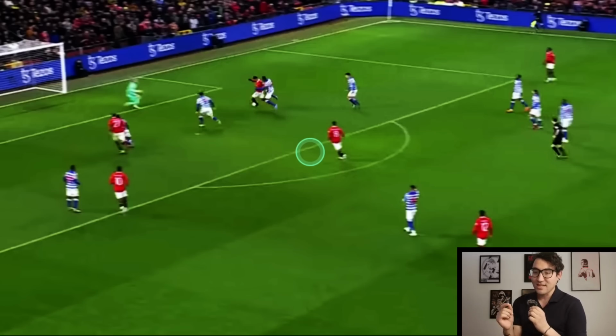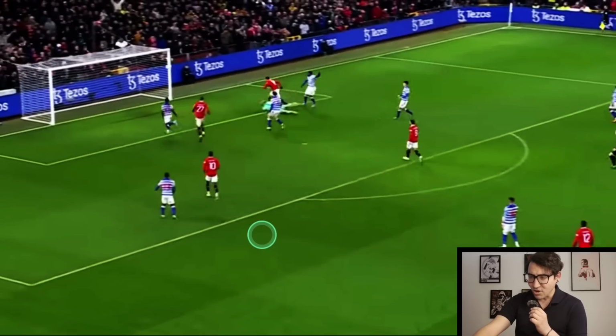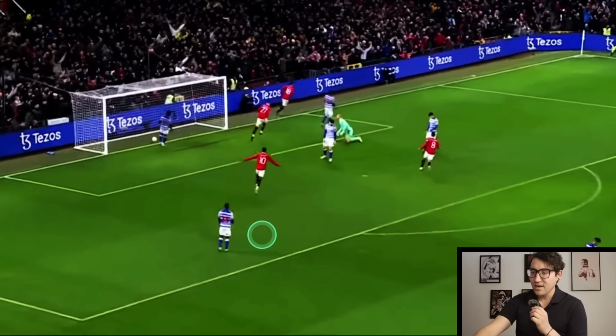His positioning sense, his off-the-ball movement has skyrocketed. We have never seen this from Aaron Wan Bissaka since he's been at Manchester United. And that's credit to Erik ten Hag, and credit to Aaron Wan Bissaka also for working hard and fighting for his spot in Manchester United. So then comes in, of course, the second goal.